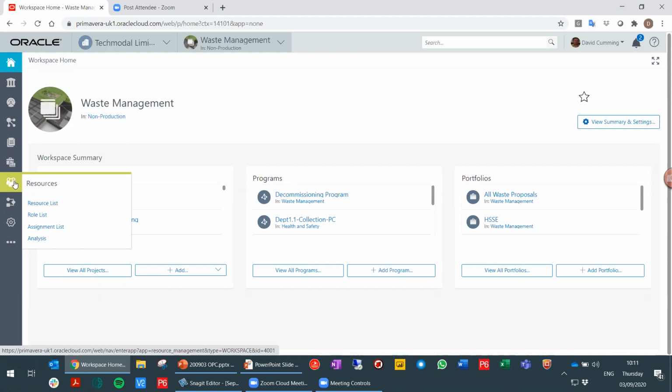Within P6, you're used to having one resource dictionary across the entire set of projects. That's not the case in OPC. You can have one set of resources for all, but you have the option of having a resource dictionary just for one area of the business. That's very useful, and we'll come on to why that might be later on.